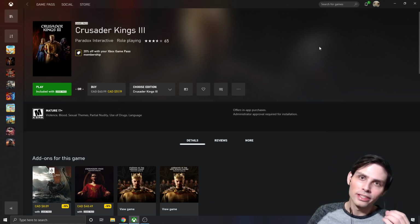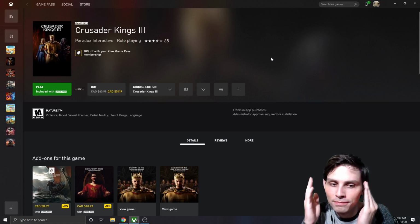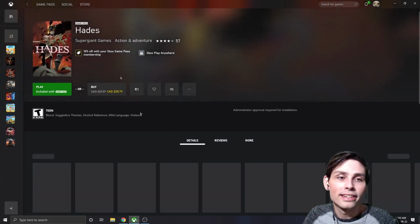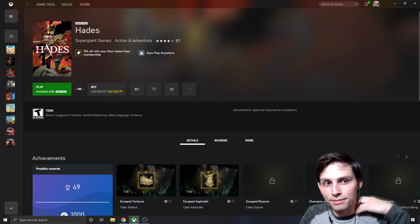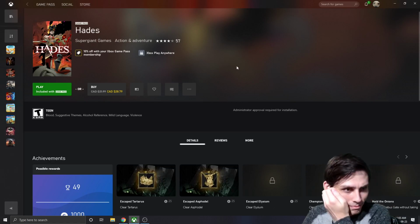It seems really good. Unless you only buy a video game once every couple months, and they're not always full price games. But if you would have just bought Hades this year and nothing else, then it's not worth it. Hades is only $32 Canadian, according to this. Probably something like 25 American. I don't know, probably something like that.